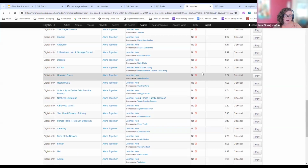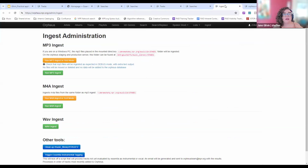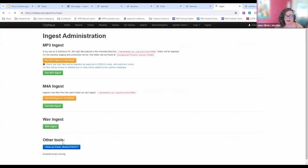So I'm now going to show you how we do the ingest. So I'm going to go to one of our admin pages. This is where we ingest different types of files. We can ingest MP3s, M4A, and WAV files directly. And our other tools down here, and the last one is our Essentia instrumental tagging. So I'm going to go ahead and kick it off. And I'm going to do a little bit of vamping and talk about the system a little bit more before we go back and review the results, because it does take a little bit of processing time.